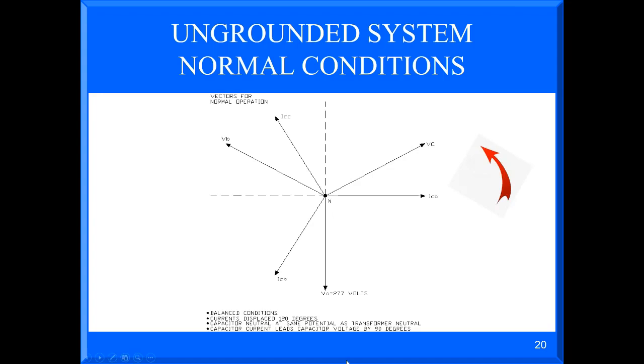So since I'm on this slide, I'm just going to give you a tangent. Here's A phase voltage, here's B phase voltage, here's C phase voltage. Knowing those three things, can you tell me if this is ABC rotation or ACB rotation? Only from the direction of your arrow. So for my arrow, what is it, ABC or ACB? I got one vote for ACB. ABC. I got another vote for ABC.